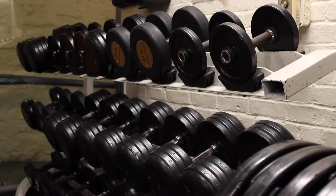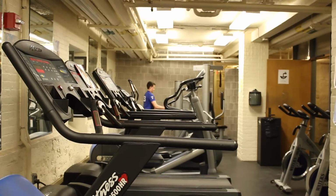Welcome to the Branford Gym. This is a great place for students to come and work out and stay fit and beat that freshman 15.